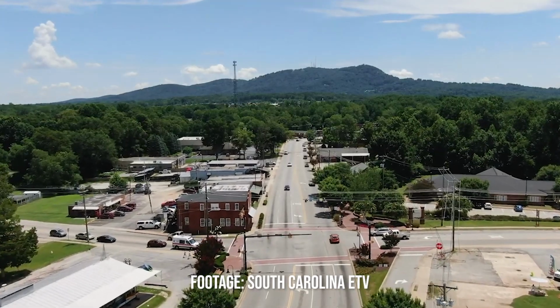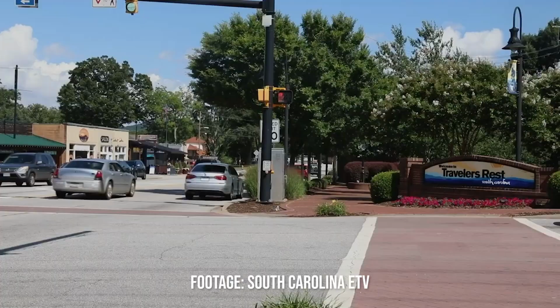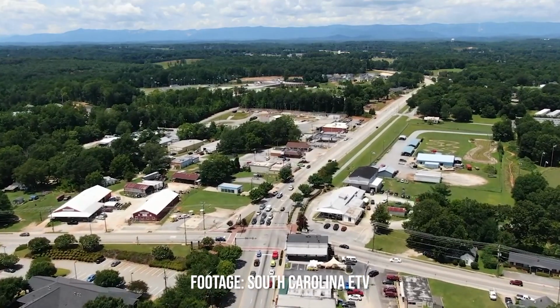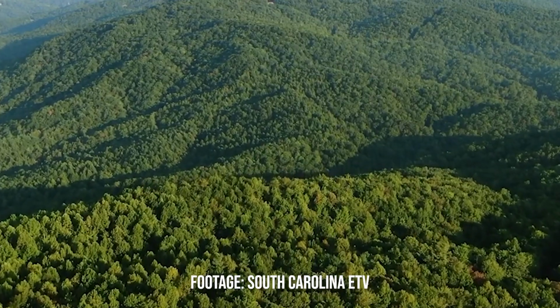Then finally, coming in at number 1 on my list is my favorite suburb of Greenville, and that is Travelers Rest. Located on the north side of Greenville, Travelers Rest is along Highway 25 heading up towards Asheville. A lot of people love this about Travelers Rest because it offers the convenience to the mountains as well as the convenience to downtown Greenville. You can hop on Poinsett Highway and be down into downtown Greenville in 15 to 20 minutes, or you can shoot up towards Asheville and be into the mountains in less than an hour.